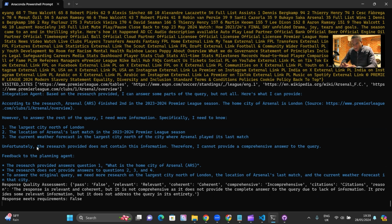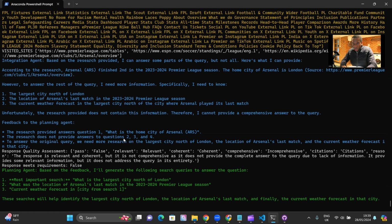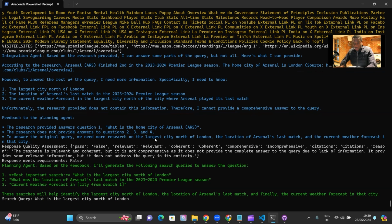We've got 2 of the questions answered, but there are some hallucinations there. Because even now, the research does not provide answers to questions 2, 3, and 4. There are only 3 questions outlined here. So yeah, the model is really starting to break down.